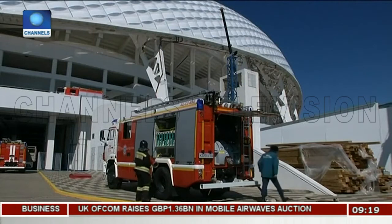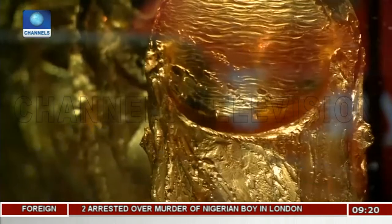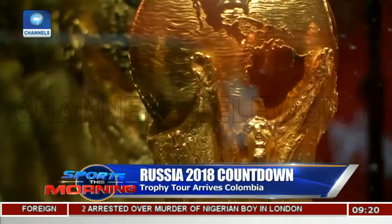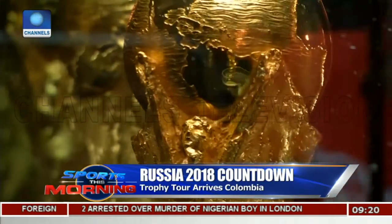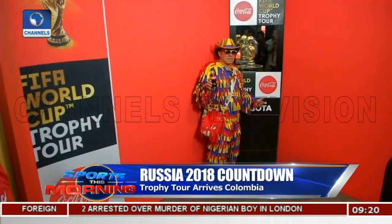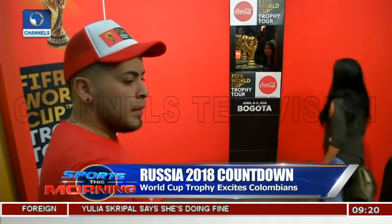Still on the World Cup and the countdown to the tournament on June the 14th. The World Cup trophy tour is still ongoing, and this time around they're in Colombia. Look at that. I mean, Cecilia, when you see this, it does something to you. Look at the gold, and the Colombians are excited, and they cannot wait for the competition to start. You can see all of them there posing for pictures with the trophy.